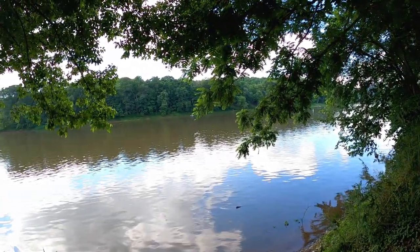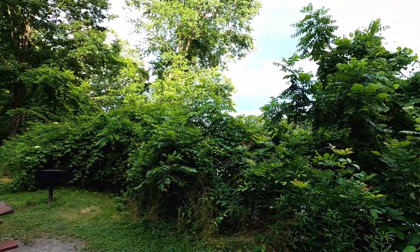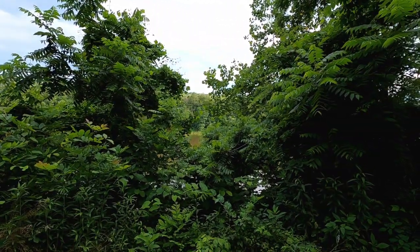Yep, so this is the Potomac. Got some kayakers out this morning. Just need to cut some brush back. We have a nice view of the Potomac out there.